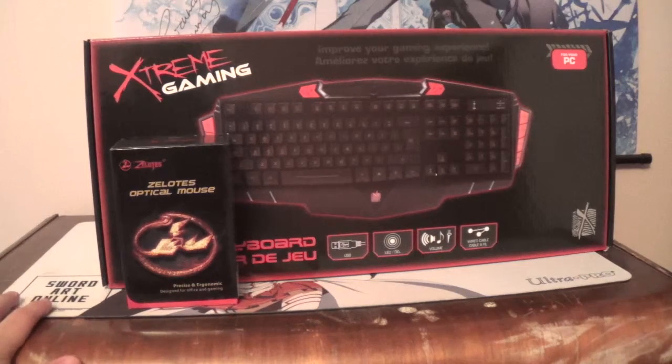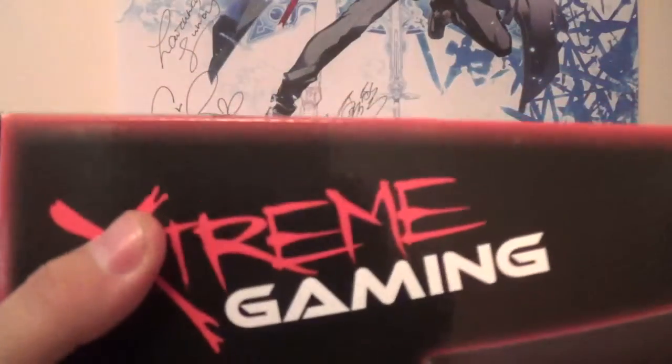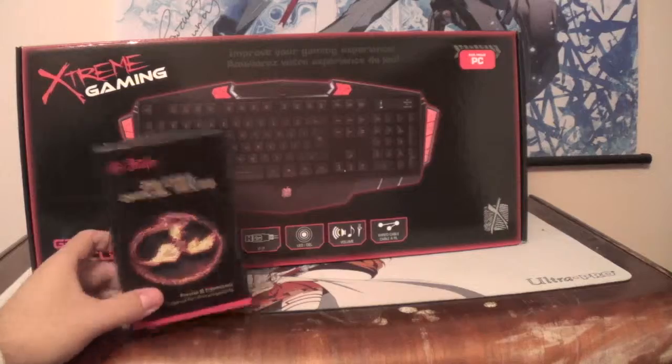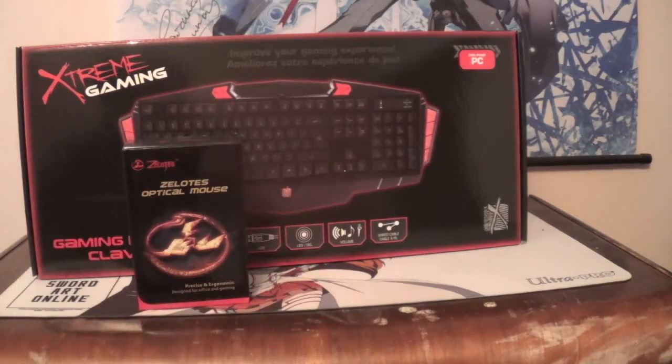I'm not going to put the link where I got them from, but I'll tell you. I got these from Amazon.ca, Canada's of course. I looked up gaming keyboards and I found this, the Extreme Gaming keyboard. And it's a decent price. Plus, when I got it, there was a deal I could get the keyboard and this for a good deal. That's how I got it.